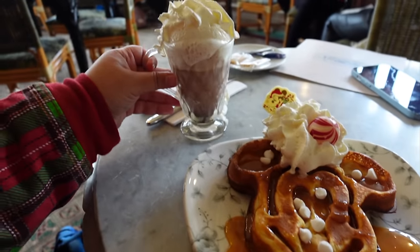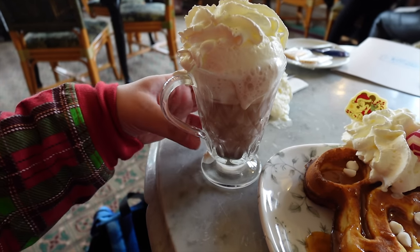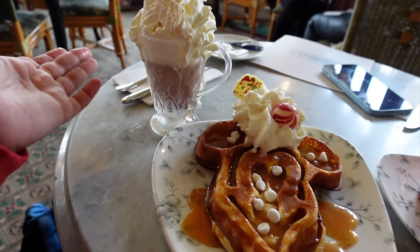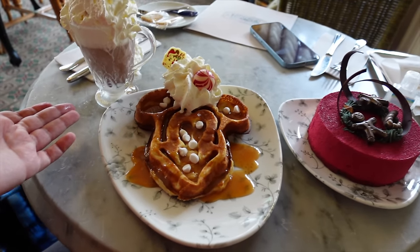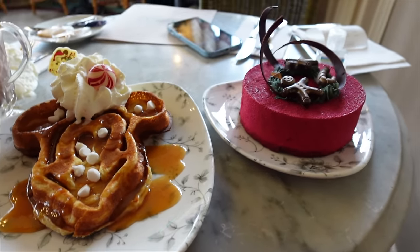I also decided to get myself a hot chocolate. This is just a regular hot chocolate that they have with cream on. You can always get it during the winter months here at Victoria's. I thought I needed a nice hot drink with all my snacks, so yeah, without further ado, let's give these a taste test. So there you go.